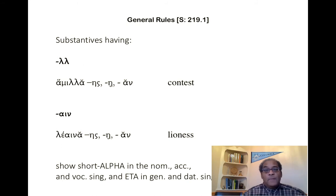Likewise, substantives ending in double lambda, like hamala, contest, will show the variation. And so too, the alpha iota new suffix of a female, leina, a lioness, will show the variation as well.